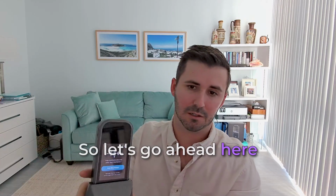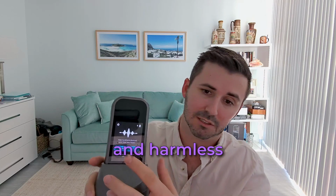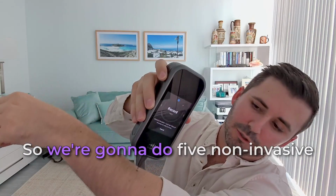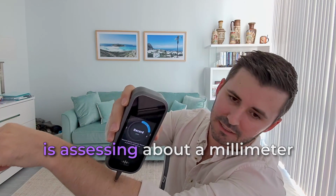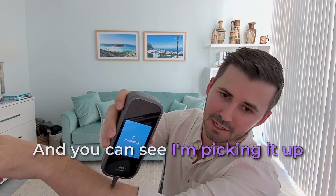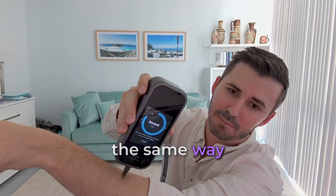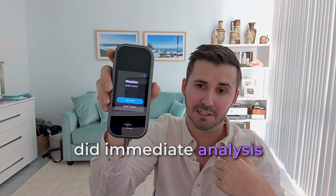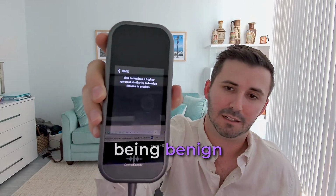So let's go ahead here. The whole process is completely non-invasive and harmless. It just takes a minute. So the first step is a calibration step. So we're going to do 5 non-invasive tissue samples. Each one of these recordings is assessing about a millimeter of tissue non-invasively. And you can see I'm picking it up and putting it back down to assess different parts of the lesion. The same way a pathologist under a microscope, you can see the FDA cleared algorithm did immediate analysis, great monitor. So that's a 97% chance of being benign.